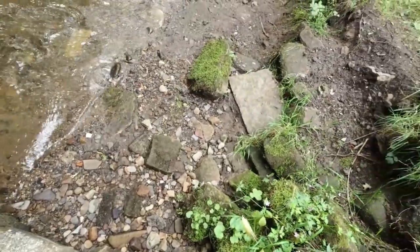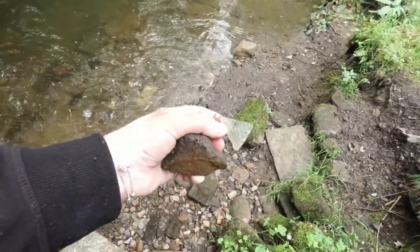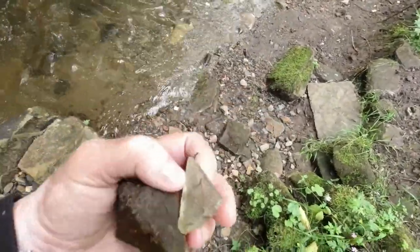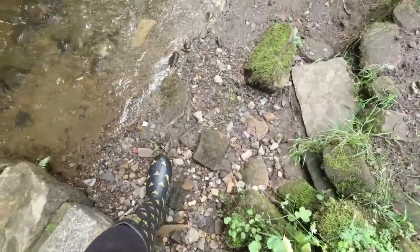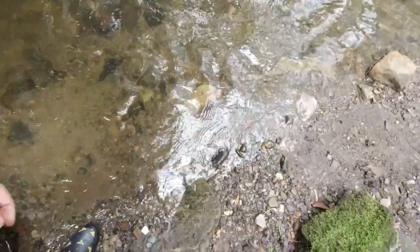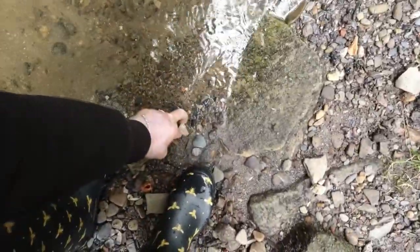Oh, there's a bumpy textured glass. Is it that safety glass? Bit of safety glass again. What else have we got? Ooh, oh, it's a bit slippy here. You might see me go in.